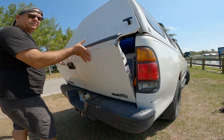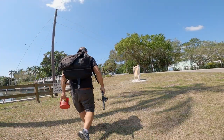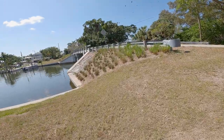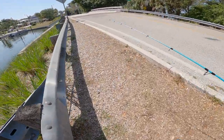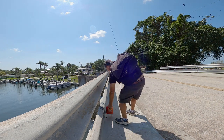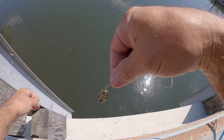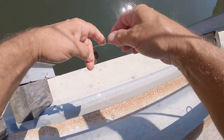Got a little bitty humpback bridge back in this neighborhood that I found about 3 weeks ago when I had some crabs. And I never posted the video because I didn't catch anything. I was trying to do a catch and cook truck camping video, but I lost three sheep's head on this little bitty bridge fishing with crabs. Perfect. All right, here we go. Here we go with the drop.